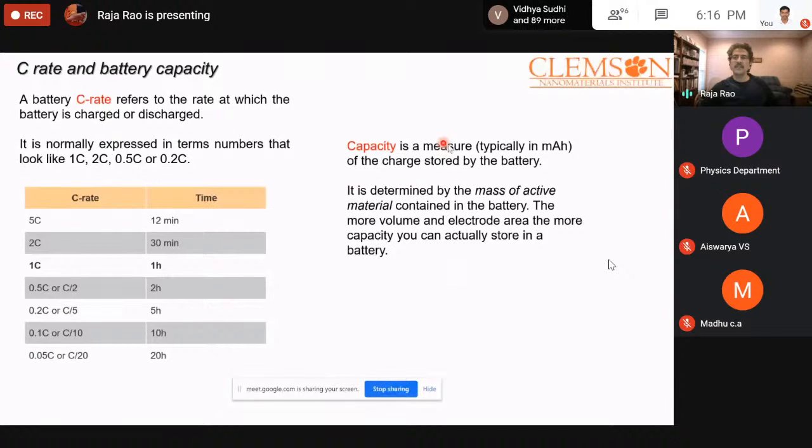So the units are milliamp hour. Milliamp is basically coulomb per time, and that cancels with this hour, so this unit is coulombs. But the battery industry, instead of saying coulombs, writes it as milliamp hour. All batteries are rated as milliamp hour.